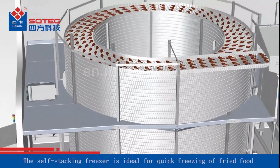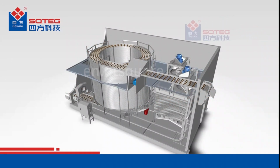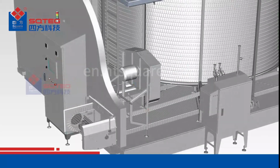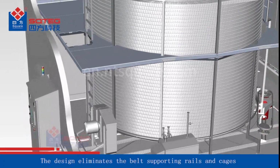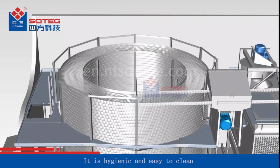The self-stacking freezer is ideal for quick freezing of fried food, ready meal, and pastries. The design eliminates the belt supporting rails and cages. It is hygienic and easy to clean.